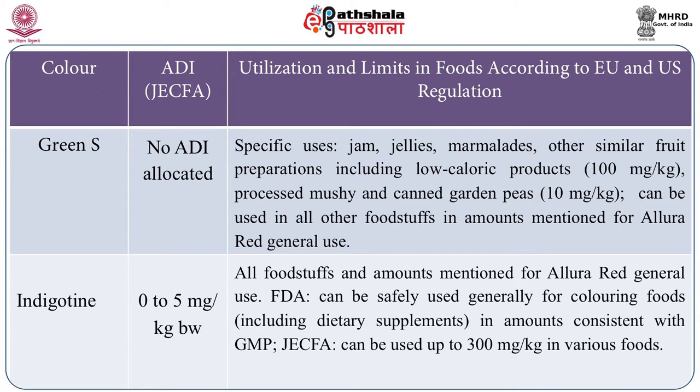The next color is Indigotine. It has an ADI of 0 to 5 mg per kg body weight. All foodstuffs in amounts mentioned for Allura Red general use. The FDA suggests that it can be safely used generally for coloring foods, including dietary supplements, in amounts consistent with GMP. JECFA suggests that it can be used up to 300 mg per kg in various foods.